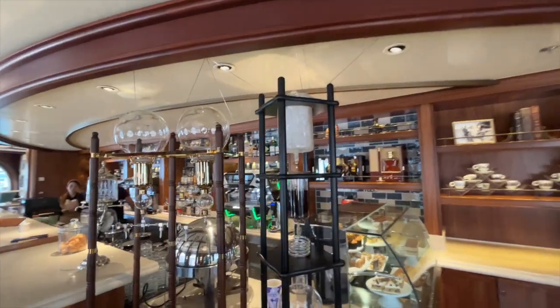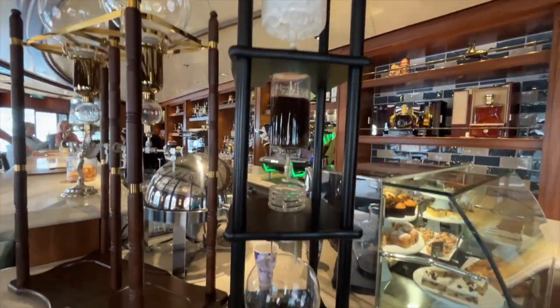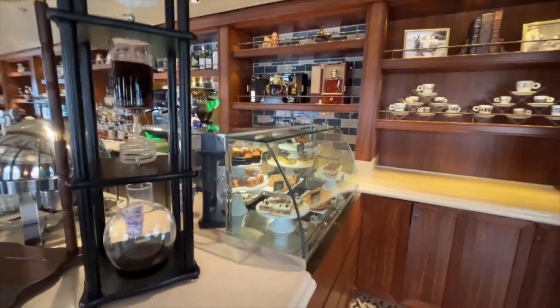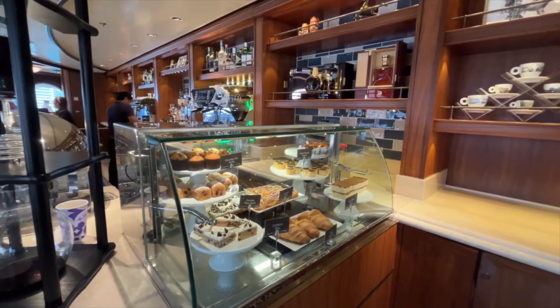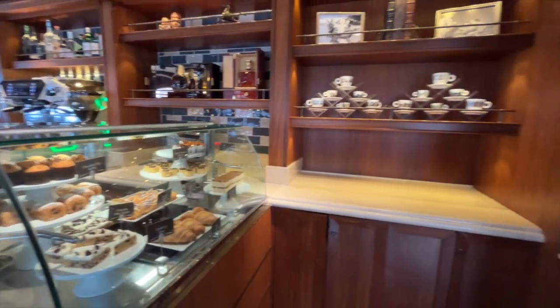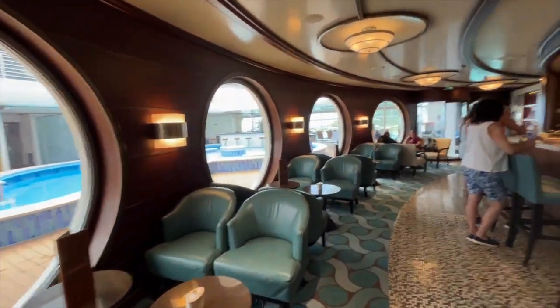This is a very cool contraption. They're actually making very slow processed cold brew coffee, and they have a pastry case. You do pay extra for the coffees, but you do not pay extra for the pastries, so that's a pro tip. It's beautifully themed in here and very, very relaxing. It's usually the first place that I go when I get on board.